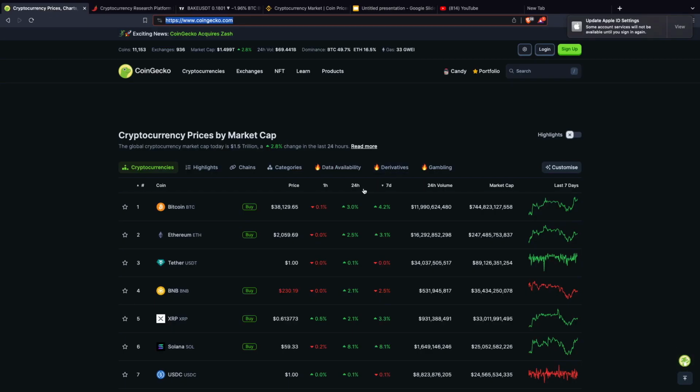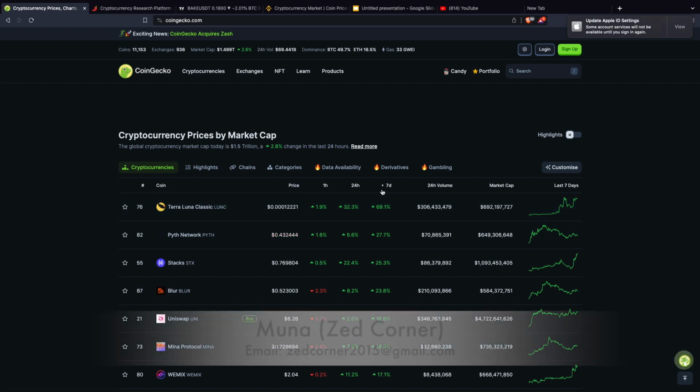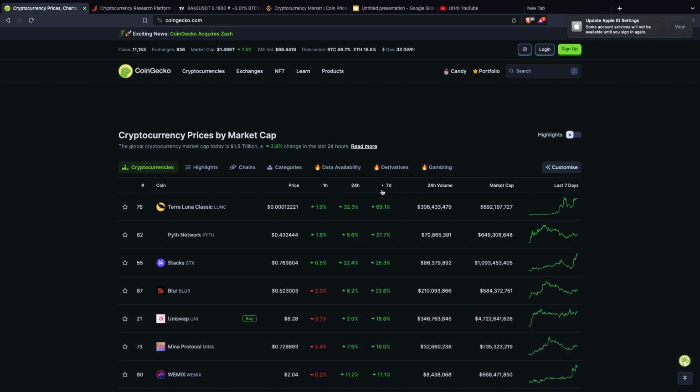Let's say, for example, I want to pick out the best performing cryptocurrencies in the past 7 days. I can just click a button, and then I'm going to be able to see that Terra Luna has been doing very well. So why is this important? Why is having access to such a database going to be very important for you? Because it's going to help you understand which coins have got the best momentum.